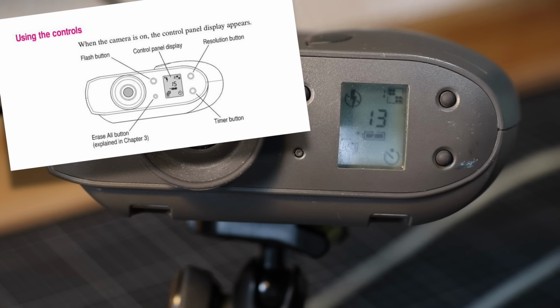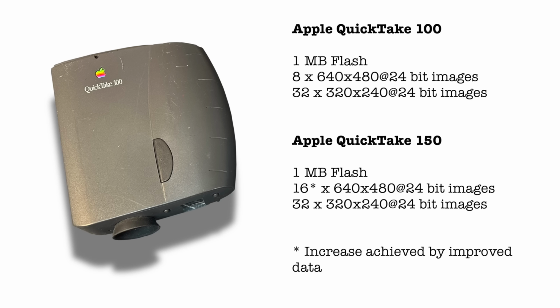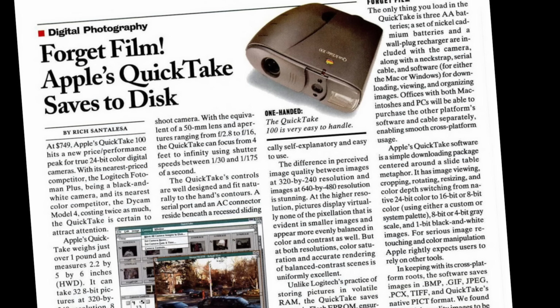As for the controls, there's not much anyway. You can control the flash and have access to a 10 seconds timer. The upper right button controls the resolution, either 320 by 240 for low res or 640 by 480 for high res. Again, up to 8 high-res images or up to 32 low-res images could be stored on the QuickTake 100's internal flash memory. Back in 1994, reviews were mixed.